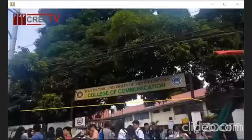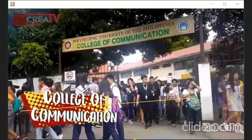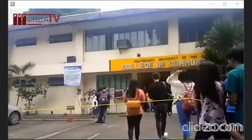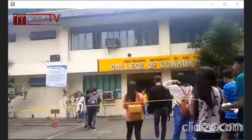One tricycle away from PUP Main ang building ng COC, College of Communication. Dito ang tahanan ng ating mga schoolmates na talaga nga namang kilala na sa pagiging bida sa media. Dito rin natin matatagpuan ang PUP Theater, kung saan ginaganap ang mga theater plays and events para sa ating mga scholar ng bayan.